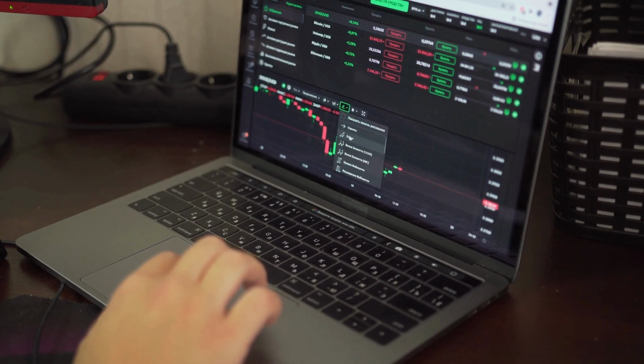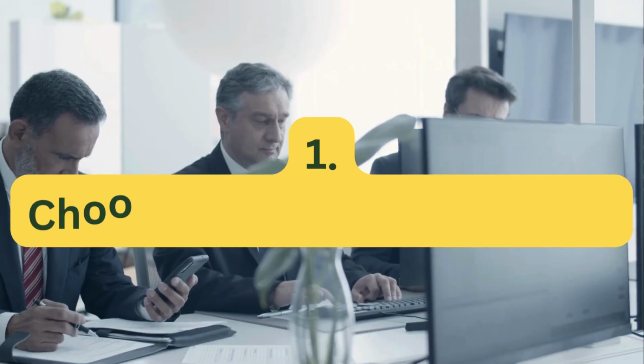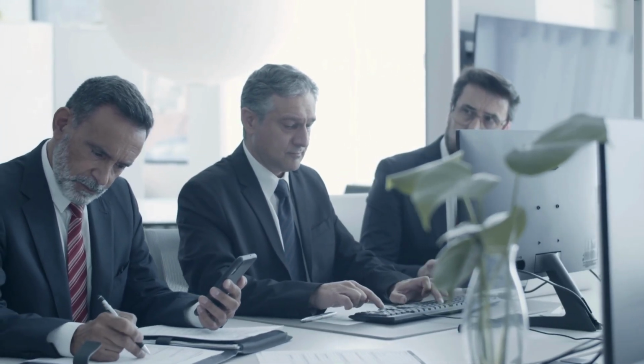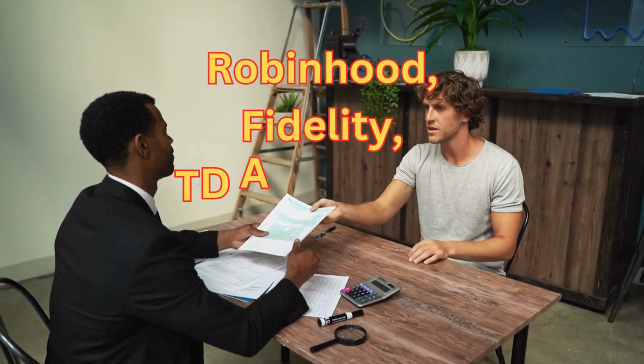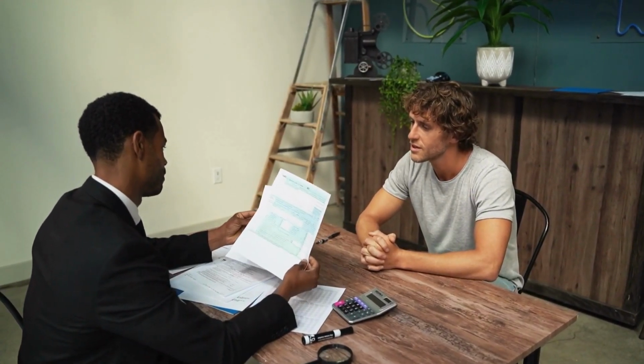Alright, so how do you actually start investing? It's easier than ever with today's technology. Here are the basic steps. 1. Choose a brokerage account. A brokerage account is where you'll buy, sell, and hold your stocks. Some of the most popular options for beginners include Robinhood, Fidelity, TD Ameritrade, and Charles Schwab. These platforms make it simple to open an account online, and many of them offer commission-free trading.